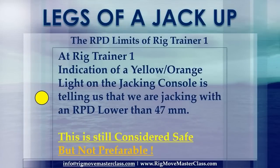At Rig Trainer 1, indication of a yellow-orange light on the jacking console is telling us that we are jacking with an RPD lower than 47 millimeters. This is still considered safe, but not preferable.